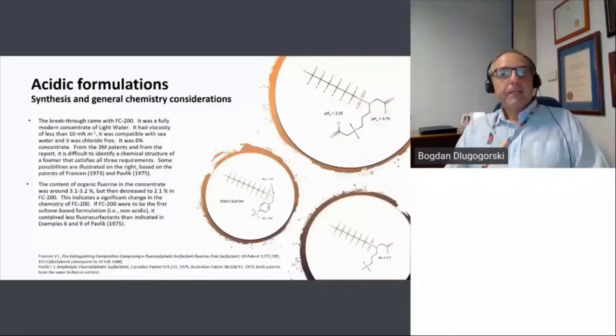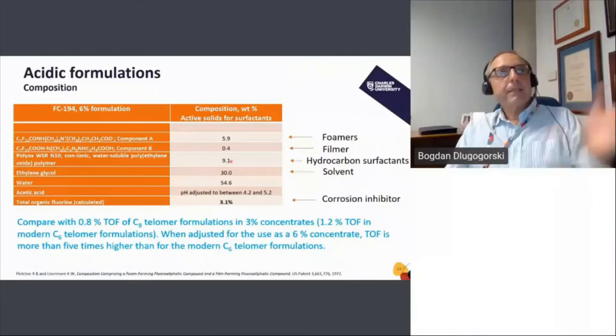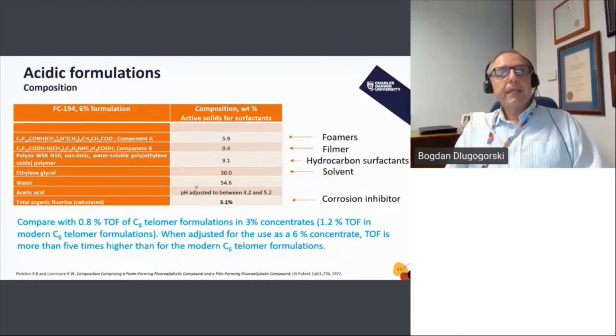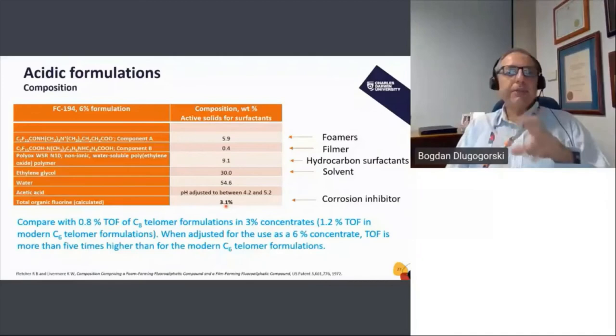And so that brings me to give you a typical formulation of the acidic concentrate. It contained foamer, it contained filmer, much more foamer than filmer. It contained hydrocarbon surfactant. Hydrocarbon surfactants are important because they minimize the interfacial tension, and they also decrease the cost of the foam. And it had the early solvents and water, and the pH was adjusted to about 4 or 5. It actually didn't have a corrosion inhibitor, so that's an error here. But it had a high concentration of organic fluorine. 3.1% in a 6% concentrate is huge. It's about 7 to 8 times more than is presently used.